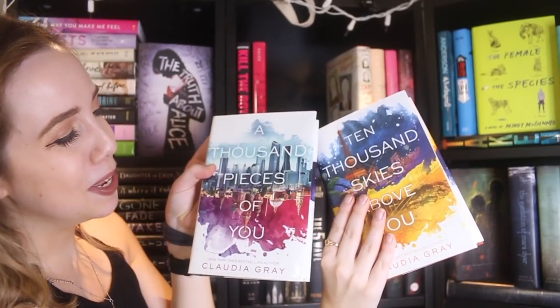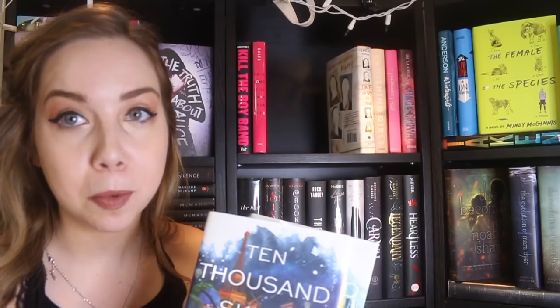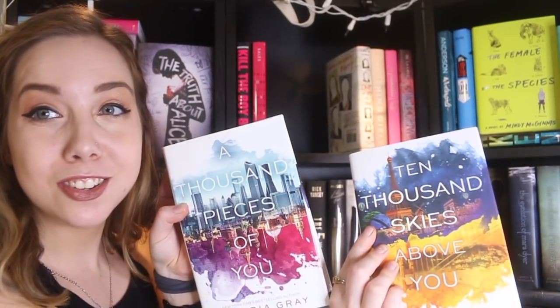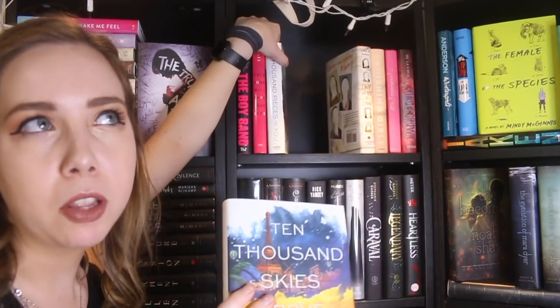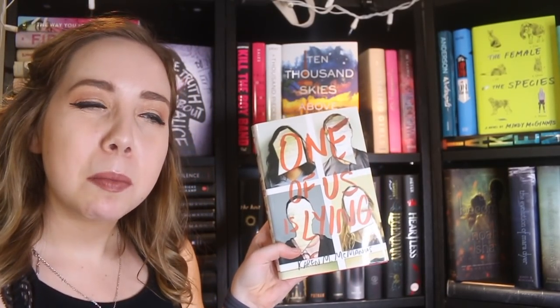And then A Thousand Pieces of You and A Thousand Skies Above You. These are the first two books in the Firebird trilogy. I own the third book and I haven't read it yet. But I think this series definitely wins with my favorite covers. They're just so pretty. They're prettier in person. Also, it's just a really fun multi-dimensional, time traveling series. It's really good.